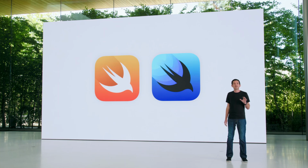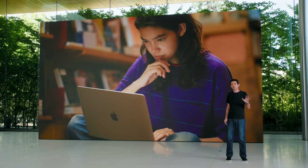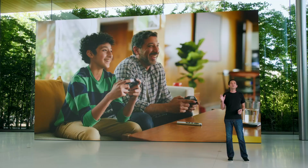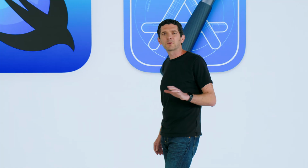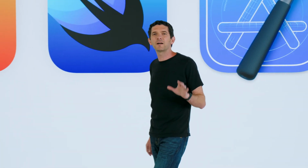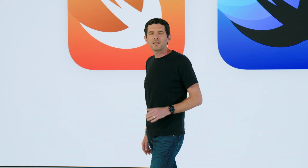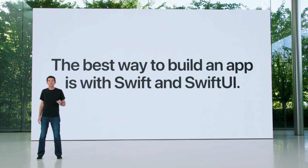Whether your vision is to provide quick access to information at a glance on Apple Watch, productivity tools on MacBook Pro and iPad, new experiences on iPhone, or a new way to relax with Apple TV, Swift, SwiftUI, and Xcode provide a next-generation integrated development platform to help you build apps for all of our products. Now, if you have an existing app, it's easy to adopt these new technologies incrementally. And if you're new to our platforms, or if you're starting a brand new app, the best way to build an app is with Swift and SwiftUI.